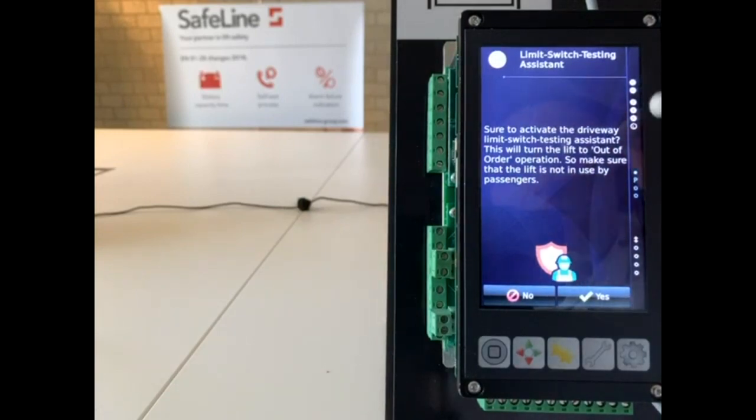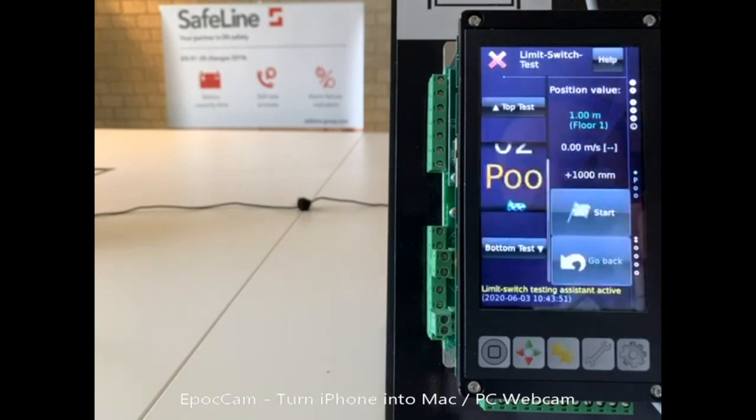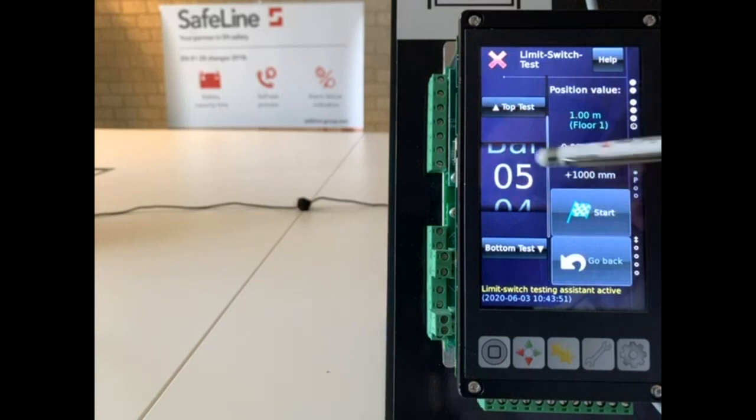So THOR always asks, are you sure to activate this test because of blah, blah, blah, blah. Different for every test, of course. And then he will say what he will do for this testing. And then, in fact, he wants to assist you. So what he's going to do here is you select the top test or the bottom test for the limit switches. Then he will drive to the second highest floor before he wants to run into his limit switches, or second lowest floor. So let's do that. We select the top test. Now he takes automatically the second highest floor. Now I say start.